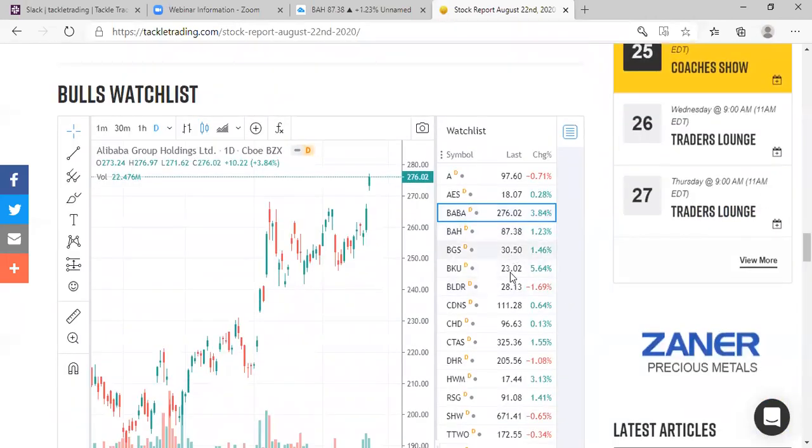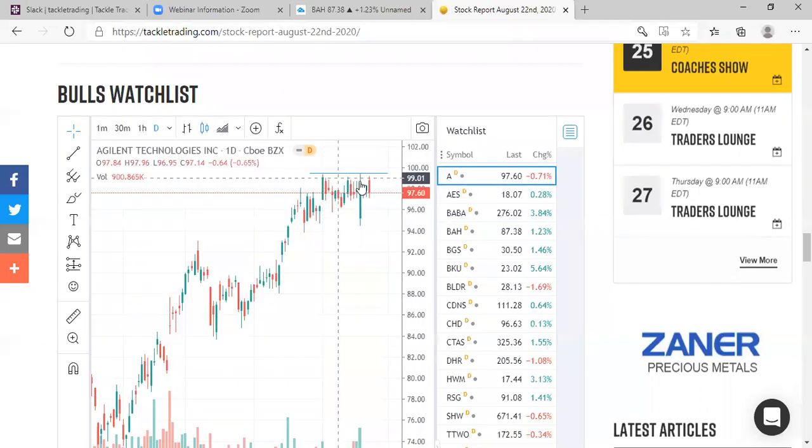Because on a breakout trade, like our friends at A, this might take 2 more weeks before it breaks that resistance. It's not easy to break resistance. It may never happen. It may happen tomorrow. But now I'm just going to have to check back. It either will or it won't tomorrow.